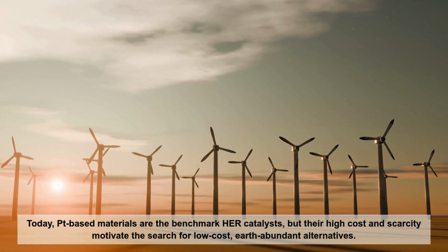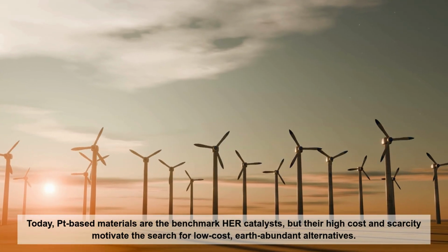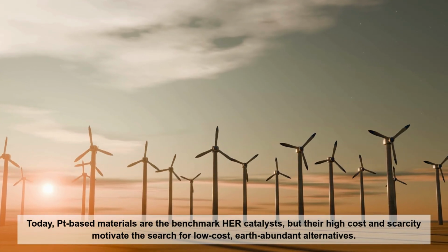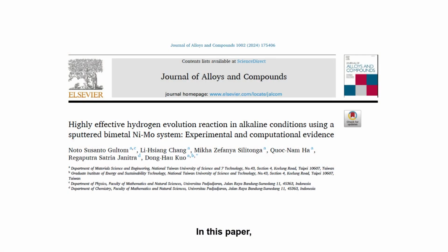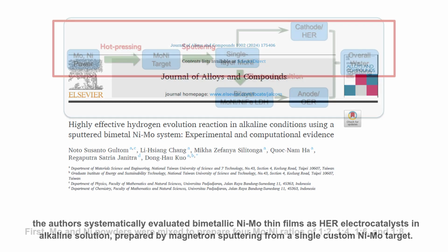Today, platinum-based materials are the benchmark HER catalysts, but their high cost and scarcity motivate the search for low-cost, earth-abundant alternatives. In this paper, the authors systematically evaluated bimetallic nickel-molybdenum thin films as HER electrocatalysts in alkaline solution, prepared by magnetron sputtering from a single custom nickel-molybdenum target.